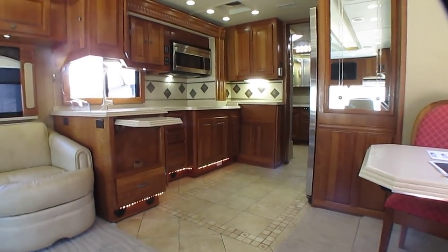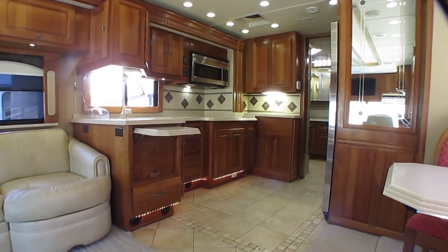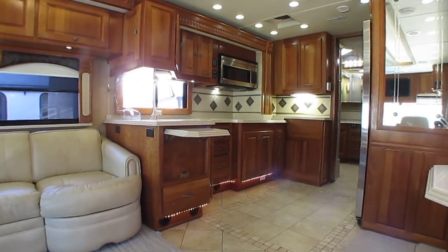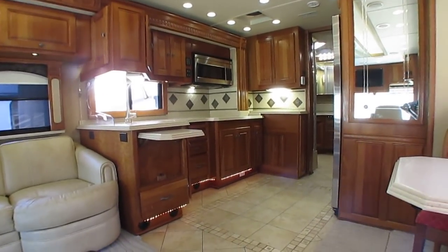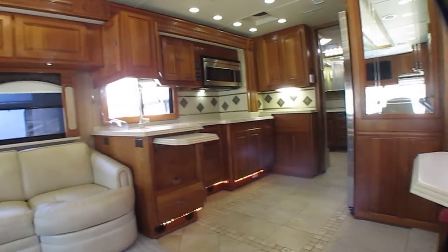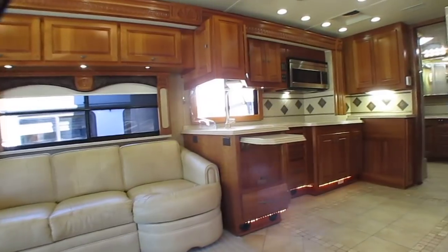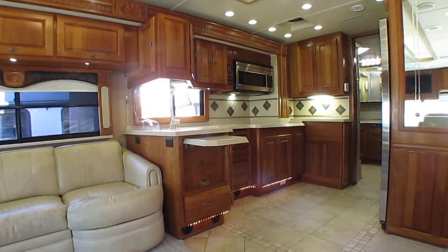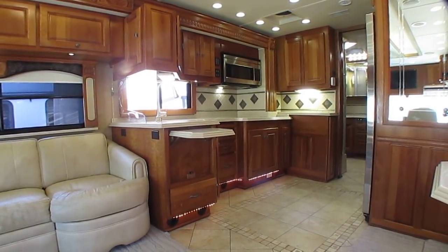Am I saying that you'll never have to put it in the shop? Of course not. RVs do break down, things break, but we're going to make sure today that everything is functional just like it's supposed to be. You can buy a brand new one and parts and stuff are going to quit working. RVs are not maintenance free by no means. But we do our best to make sure when you pick it up, everything's fully functional.